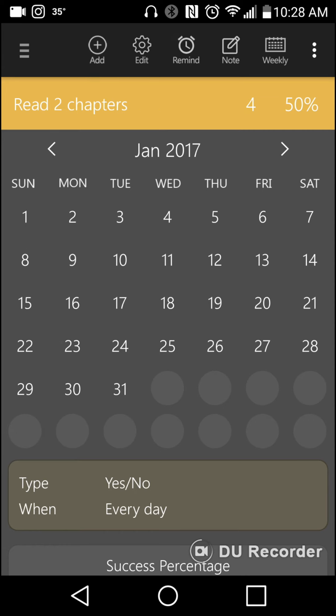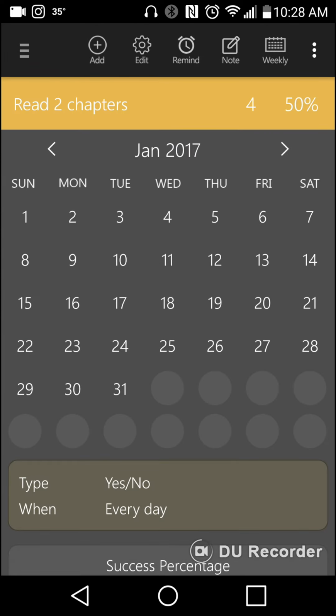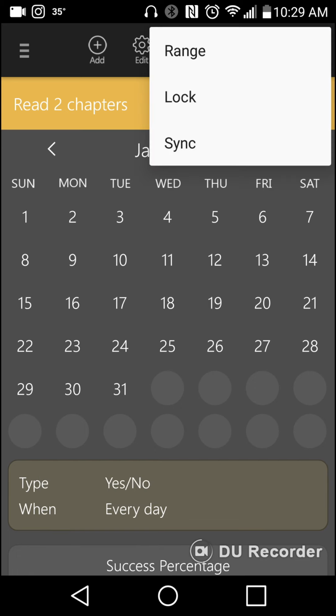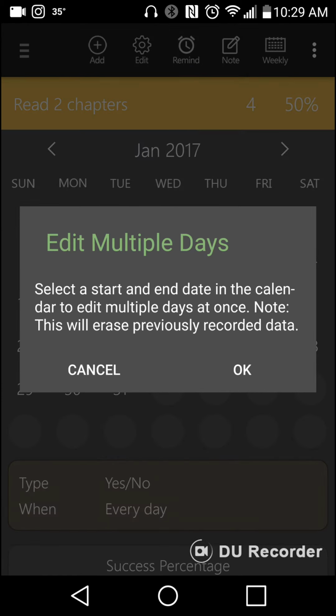And then you can go through and set the reminders, let you know, if you wanted to do this, like let's say every other day or something like that. But right now I've got it set that I want to read every day and I want to watch a couple of lectures every day. You can set notes right there. And if you've got the premium version, you can synchronize it. You can lock this too if you want to keep things private. You can edit multiple days right there.